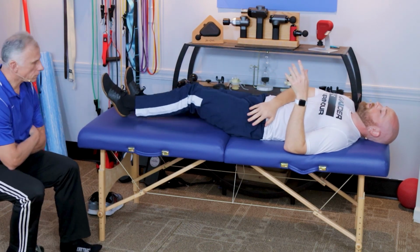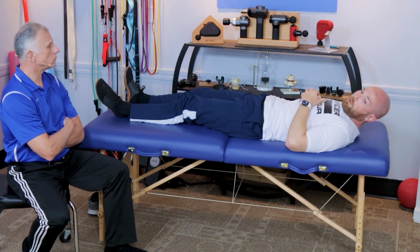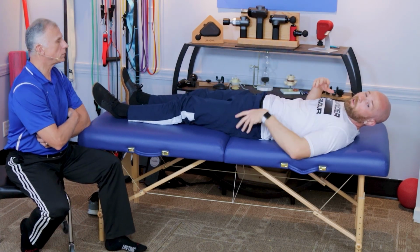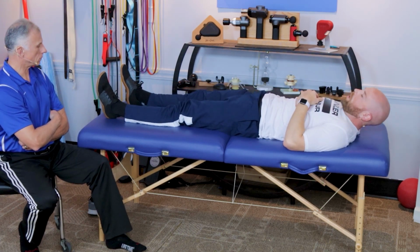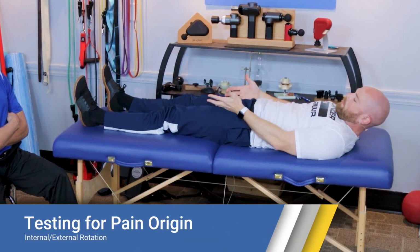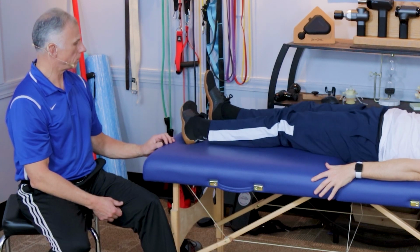Creates any sharp pain, good chance it's in your hip. We're going to go through all the motions of the hip because it's a very mobile joint, and if any of these create pain, good sign it's in the hip. So the next one is called internal and external rotation. A simple way to do it is to leave your leg straight like this, simply rotate your foot out to the side and back in.